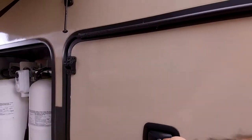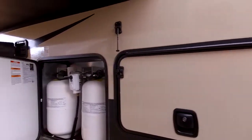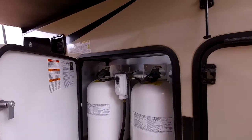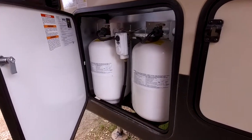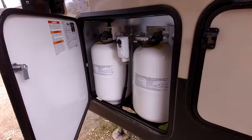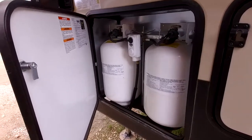And right over here is the other side of the pass-through storage, although that door is locked. These are the 2 propane tanks. So these are the 30-pound tanks, basically the largest that you can get for RVs of this size. So really, you will not have to refill very often having these 2 huge tanks.